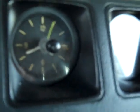Surprisingly enough, the old clock still works in these things. They're old, the ticking kind of clocks. And I'll put up the stereo and let you listen to that. Get a station here.